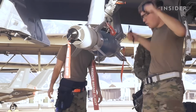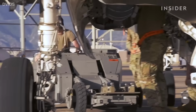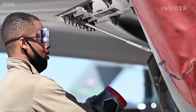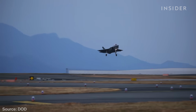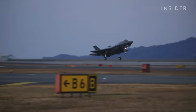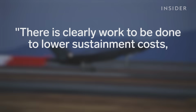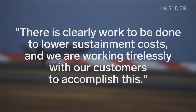But what are called sustainment costs really add up. That includes developing, testing, flying, and maintaining the American fleet of nearly 2,500 F-35s during a 66-year life cycle that ends in 2070. Lockheed Martin sent Insider a statement that says, "There is clearly work to be done to lower sustainment costs, and we are working tirelessly with our customers to accomplish this."